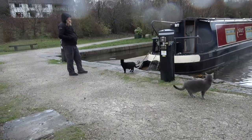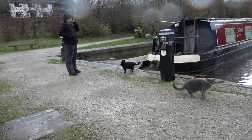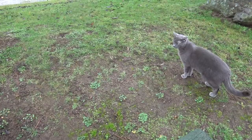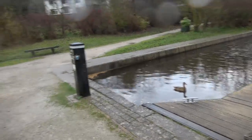Oh, they've been shut in for so long. Hello. That's our neighbour. Duck. Where, where?